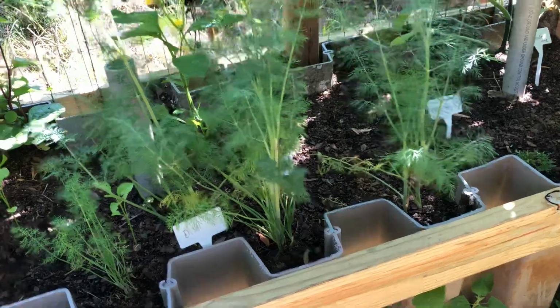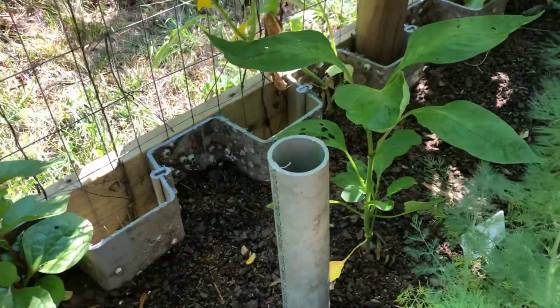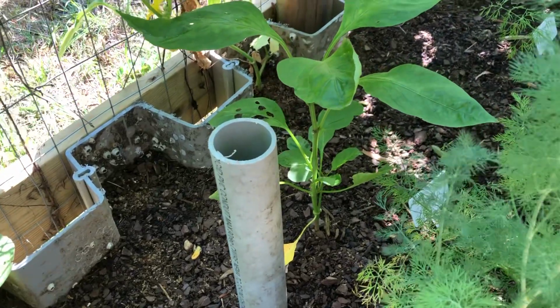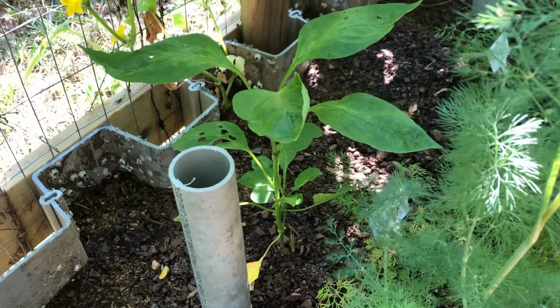This is my dill for pickling. And that's a pepper back there. That should be the California Wonder bell pepper.